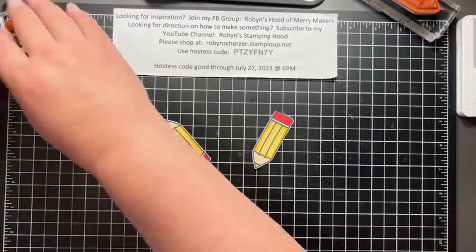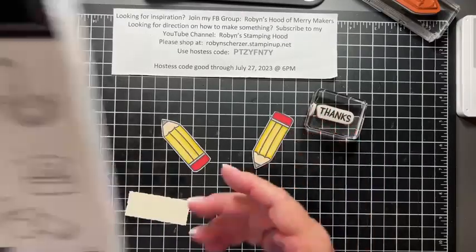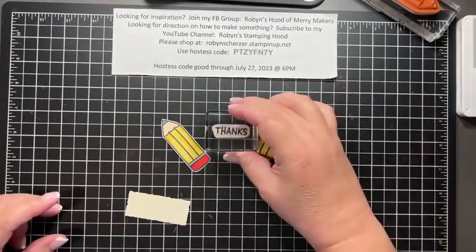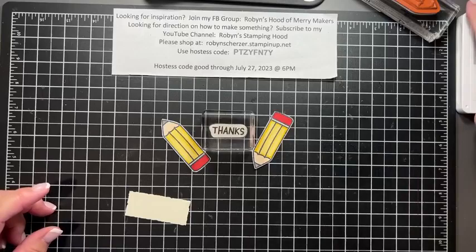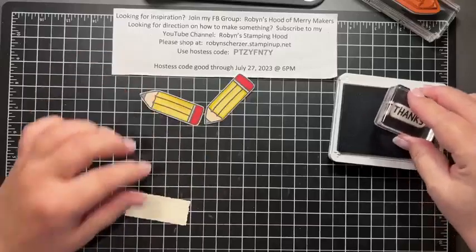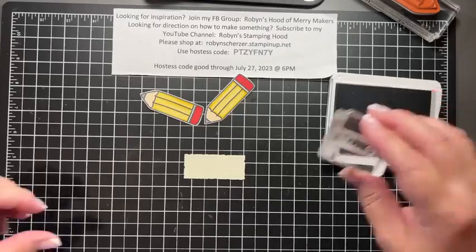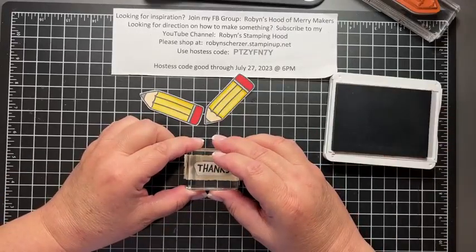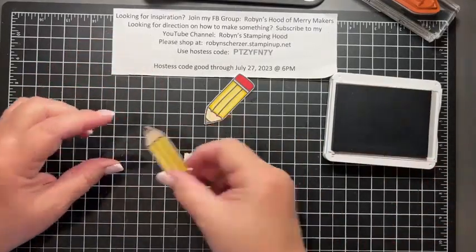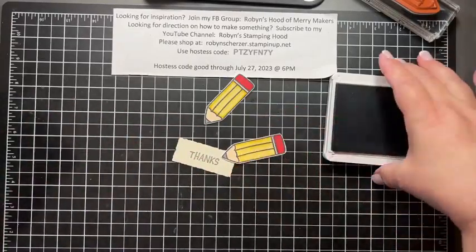So I thought to myself, well, there's a thanks in here in the set itself. So you can see it's got the thank you for everything you do and then the thanks. And the thanks kind of reminded me of maybe writing in a pencil, right? So I'm going to take my Smoky Slate and I am going to just stamp my thanks right in the middle. Because I use Smoky Slate on the tip, right? So I'm thinking, oh, I want the pencil to look like it's finishing writing thanks, right?